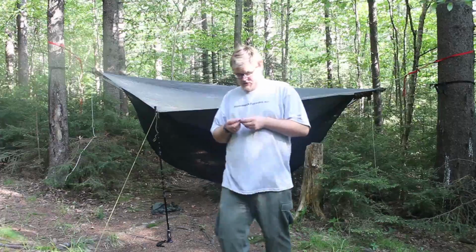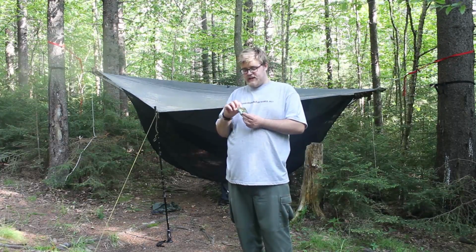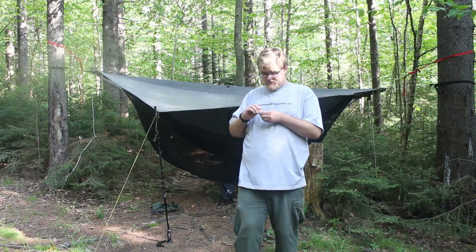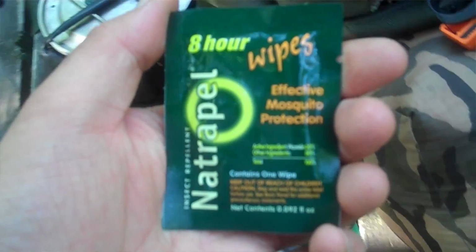So the bugs are starting to get pretty bad. So got these Natrapel 8-hour wipes. Basically just a wet wipe soaked in repellent.